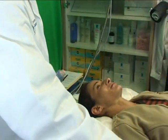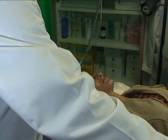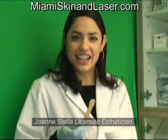We can treat any part of the body, the face, neck, chest, the back of the hands, essentially anywhere that the patient wants to be treated. We can treat all skin types, whether it be light colored skin to skin of color. The first step is to apply the numbing lidocaine.